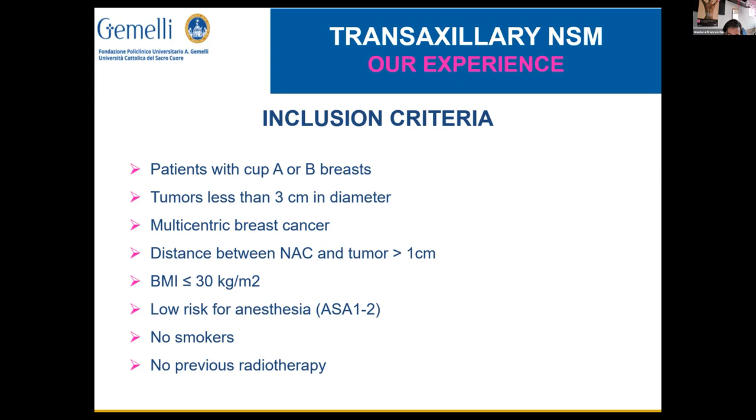The procedure was not performed in patients who were found to have oversized breasts, ptosis of grade greater than 2, or those who were obese or heavy smokers, and those who have undergone previous radiation therapy. Those characteristics were considered exclusion criteria due to their associated high risk of complications such as skin flap necrosis and or infections.